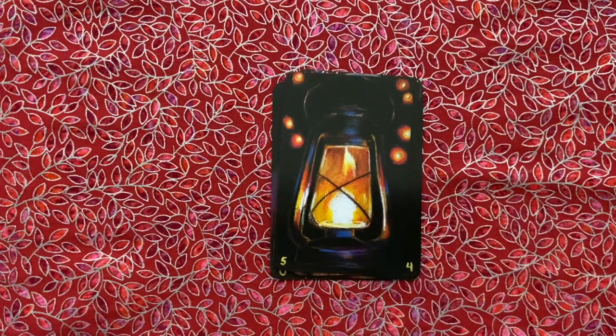The Hierophant. In the guidebook, the description explains how the knowledge and wisdom and tradition is kept within this lantern that is passed on from person to person. So I really like that idea.